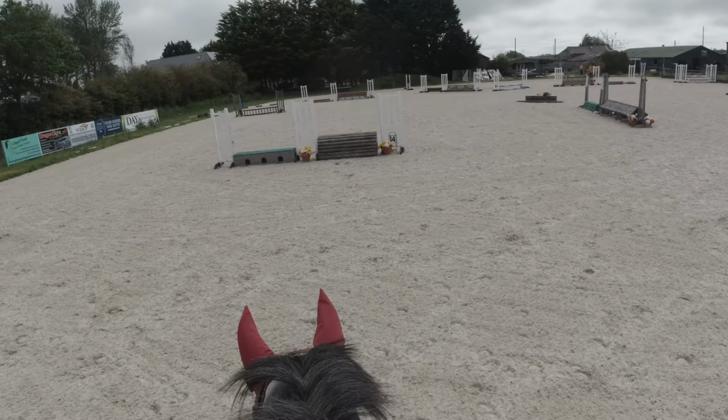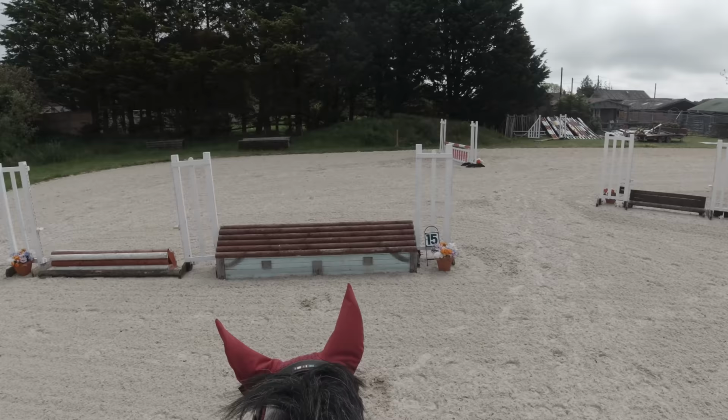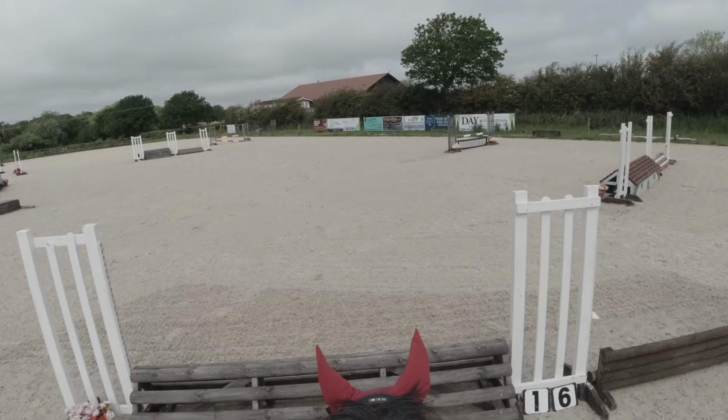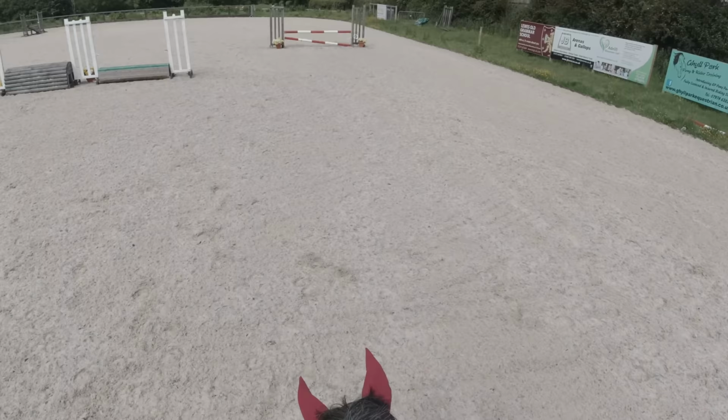Number 14, we hit perfectly, and then our canter was just so much more rhythmical. To number 15, hit that stride perfectly. I did decide to go back to trot in this last corner just because it's quite a tight turn and I didn't want Joey to be unbalanced. We jumped the last fence of the course, and overall I was so happy with Joey.